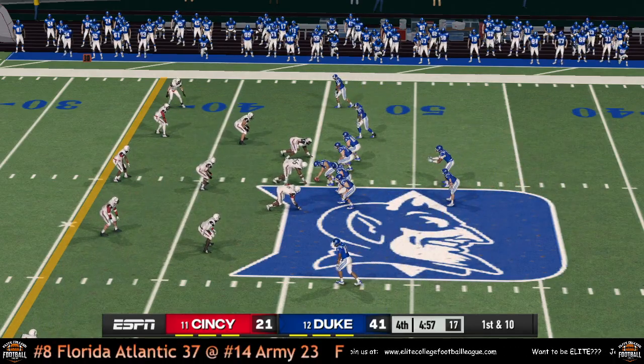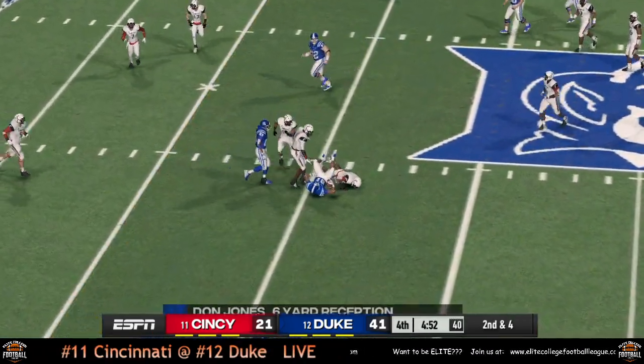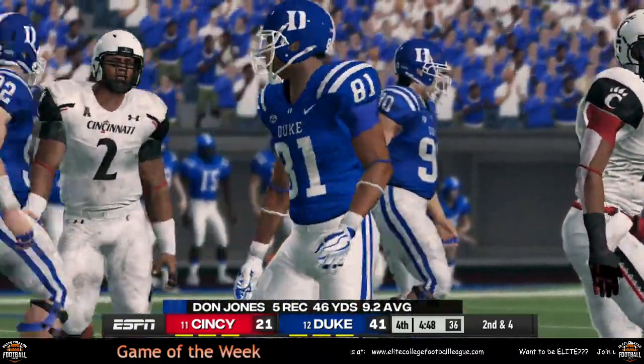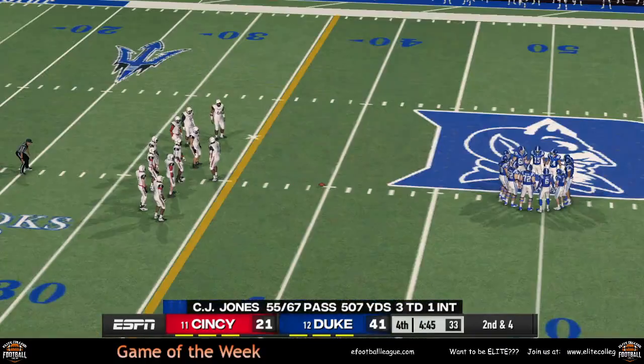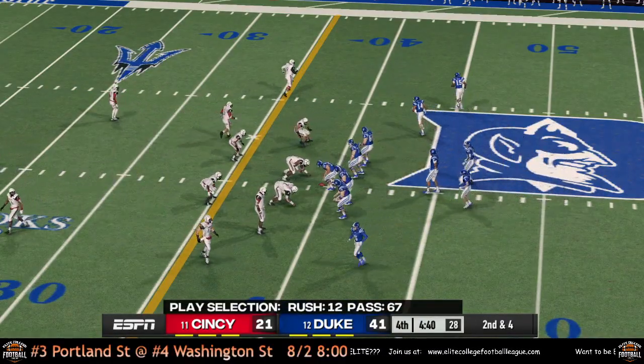Shotgun formation, 2 to the top, 2 to the bottom, 1 in the backfield. He's going to throw it out to the receiver, Don Jones, for a 6-yard reception. Brings up 2nd and 4. And the clock is running with 4:42 remaining.